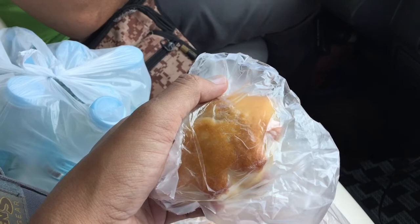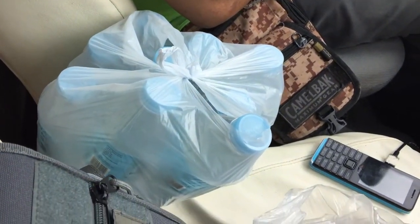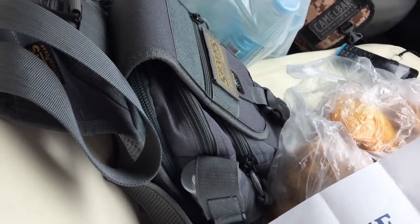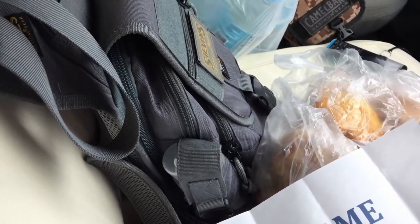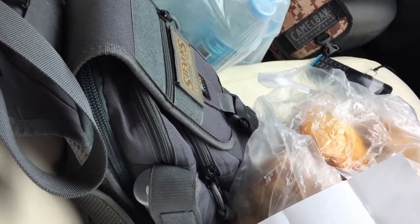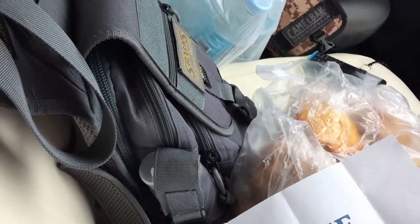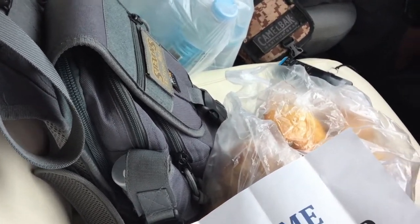here in Siquijor, no? And of course some water. And in my backpack I have lots of stuff. Probably later I'll be showing you what's inside. I'm a tour guide, so I am trying to be as ready as I can. So yeah, this is my stuff.